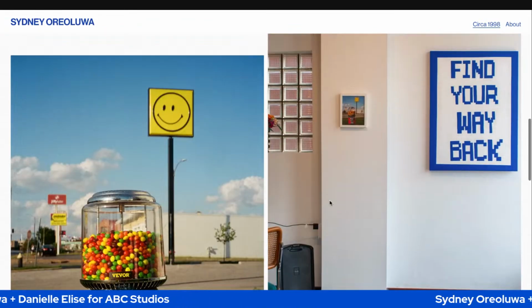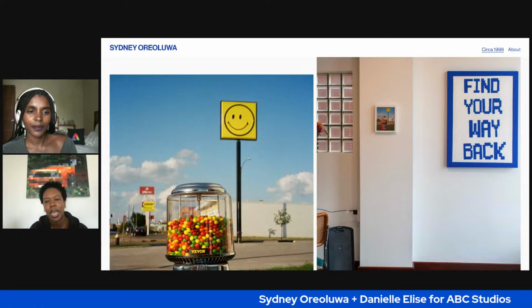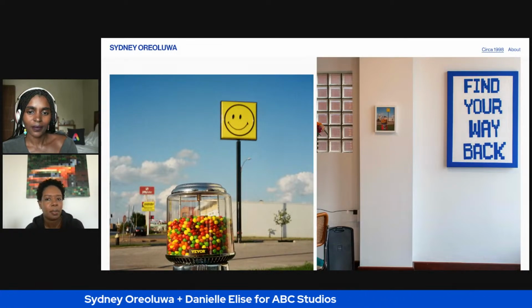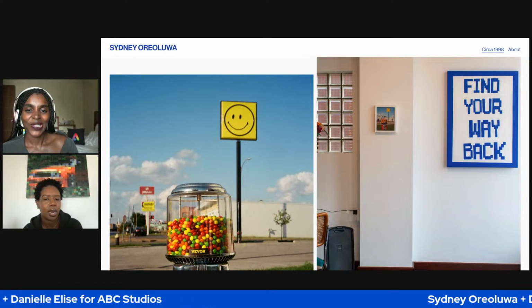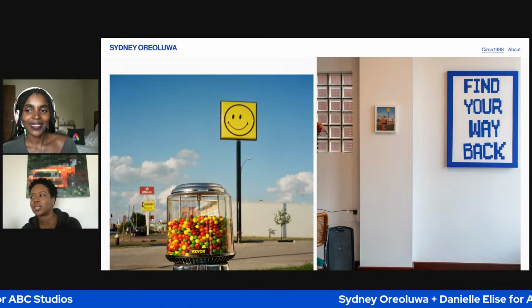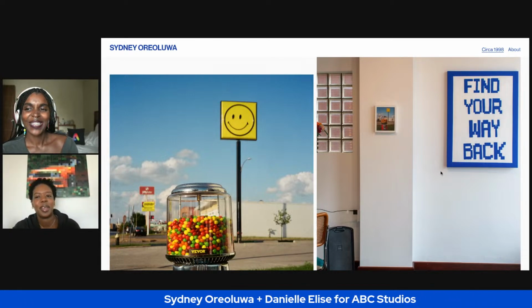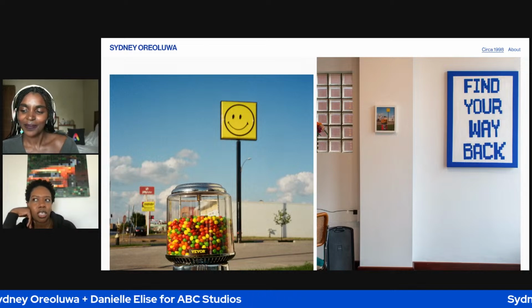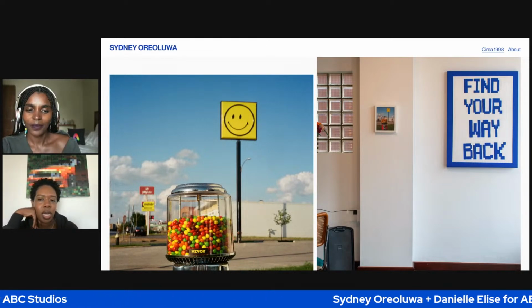And I also love this piece too. It's called Find Your Way Back. I also got inspired by the song Find Your Way Back by Beyonce. It was on the Lion King soundtrack, and I was a big Lion King kid. I actually still have the VHS over there on my bookshelf. So I wanted to show a quote and have it be a reminder to myself while I was doing the show.